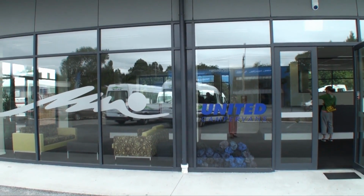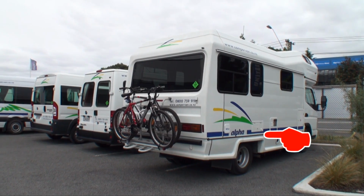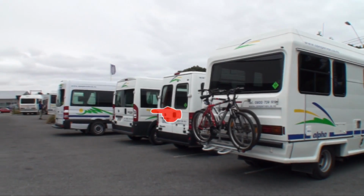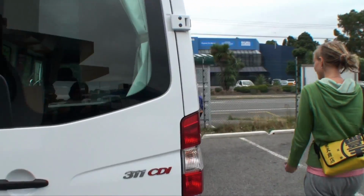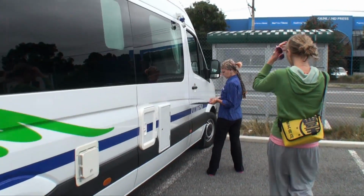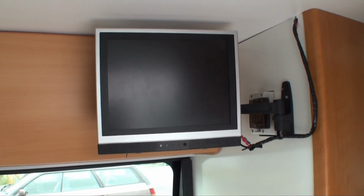United also has a brand called Alpha. Those are the slightly older vehicles. The United motorhomes are all less than 3 years old. Our new motorhome was slightly longer. It had an extra seat which folded down into a bed, and it had a DVD player.